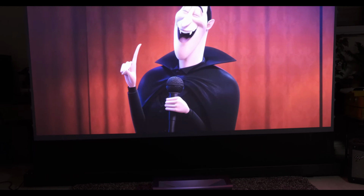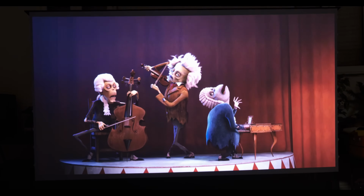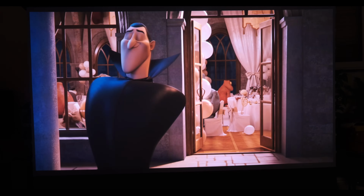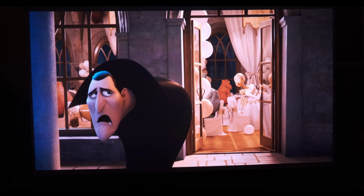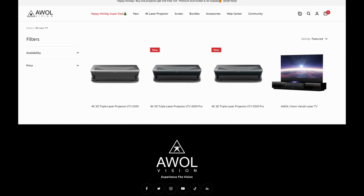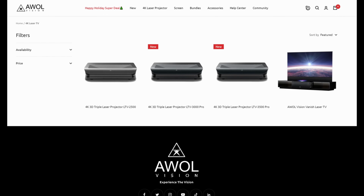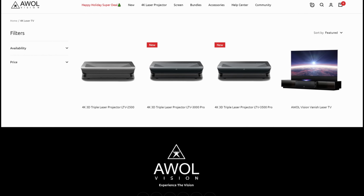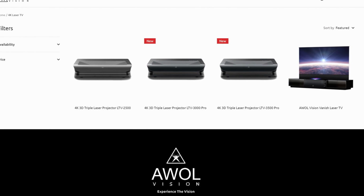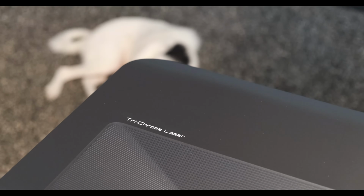But if you don't want to invest in AWOL's flagship, the LTV 3500 Pro that I'm showing here, they also have the LTV 2500 with virtually the same specs except for Control 4 support, and with a brightness of 2500 lumen at a more affordable price, and the LTV 3000 Pro with the same specs as the 3500 Pro but at 3000 lumen. With these less expensive options, you still get Dolby Vision, Active 3D, the same Ricoh f2.0 real glass lens, 4K Ultra HD support, and the RGB triple laser.